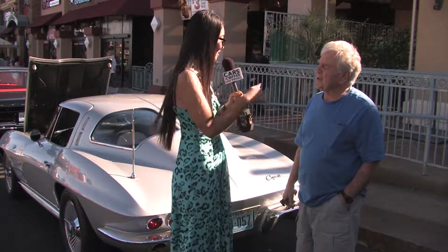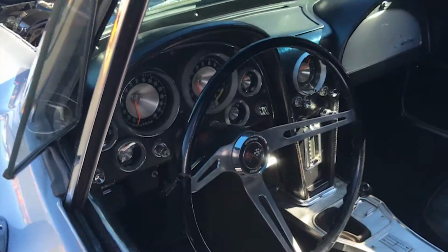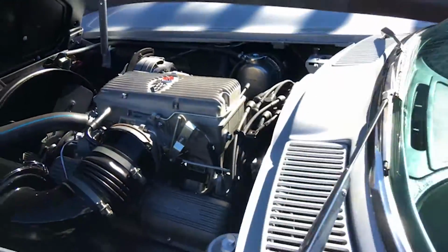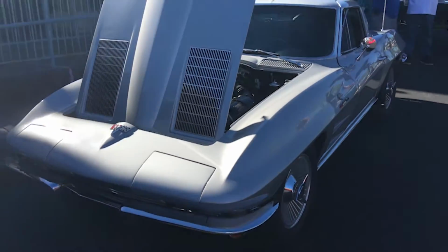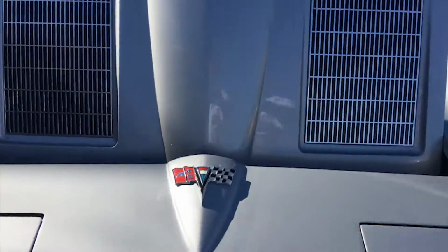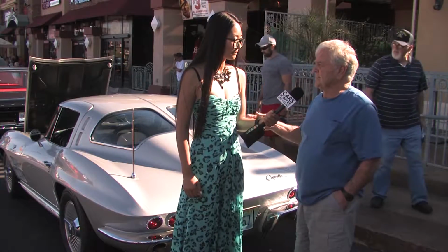Well, let's talk about the split window one more time. So aerodynamically, to have that little center portion, is it better for the car to run faster? I don't think the center part has anything to do with aerodynamics, because even if you took it out and just had the glass, it would still be the same aerodynamic. It's just that when you drive the car and you look in your rearview mirror, you do have a blind spot right there. And I think that's why they discontinued it.